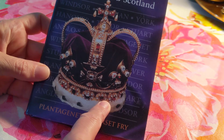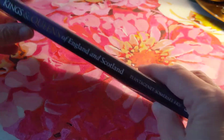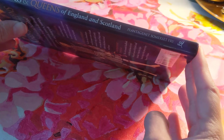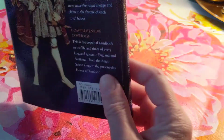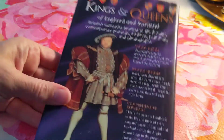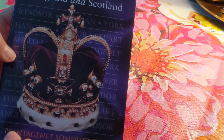It shows the monarch's crown and the binding. Kings and Queens of England and Scotland. And a beautiful back cover, too, featuring Henry VIII, of course.